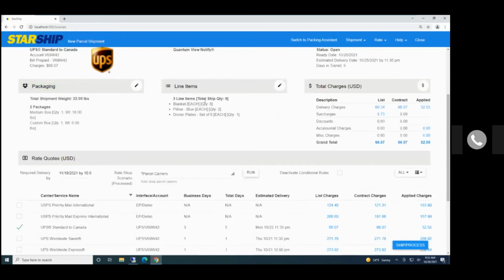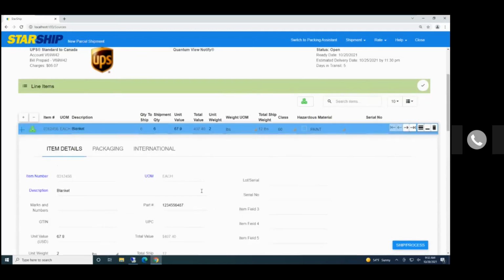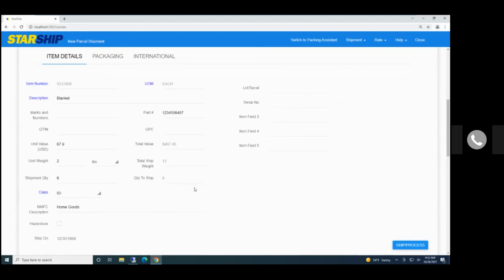And then over here, line item detail. This is an area as a shipper I'm not going to have to go into. I just showed this because I want you to know that StarShip also has its own database for your inventory items. And we do this because maybe inside of Sage, if you're doing LTL type shipments, for example, maybe you don't have the freight class, NMFC code, subcode stored. So that information can be stored inside StarShip.